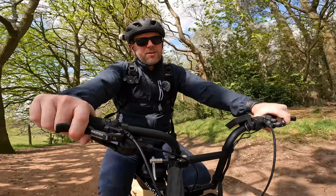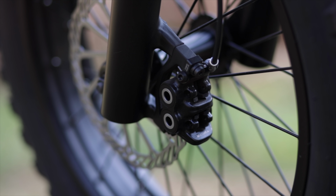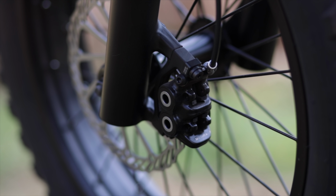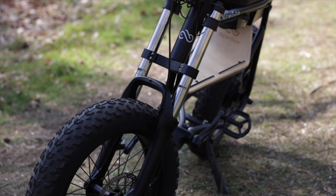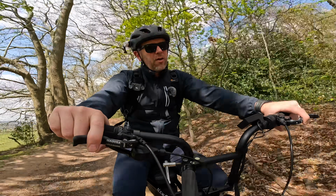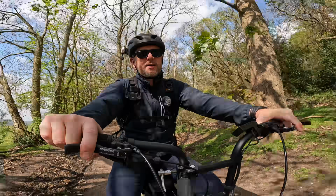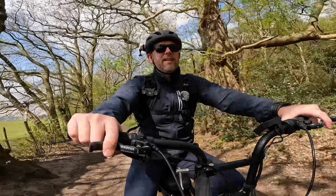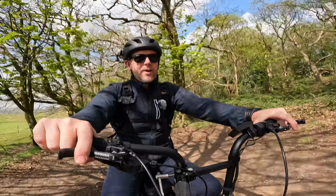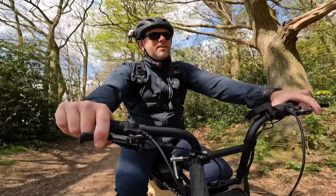The brakes on this 345 are Magura hydraulic 2-piston brakes with 180mm rotors. They are unbelievable brakes. So good. And on the Super 73, you've only got mechanical disc brakes, which is cable operated, not the hydraulic disc brakes from Magura that you get on this bike. That is one particular point where the 345 absolutely kills the Super 73.